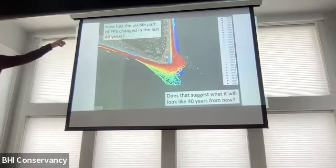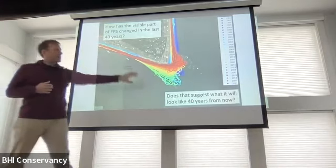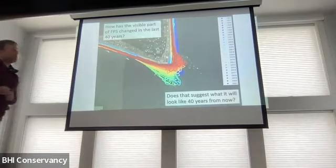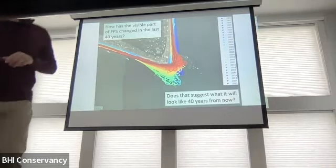So we want to know first, how has it changed in this 40-year time period? That might then suggest how that shoal might move in the future. Is there one consistent trend that the shoal has been moving over this time period that tells us how it might shift into the future?